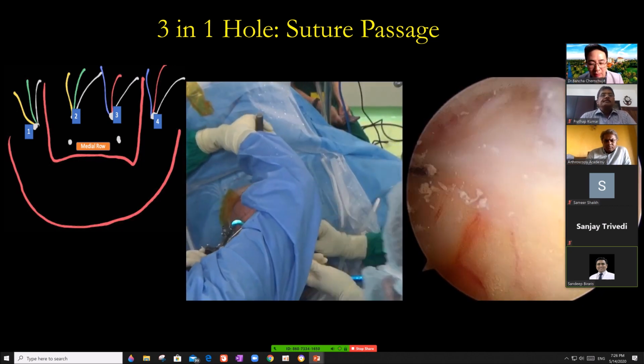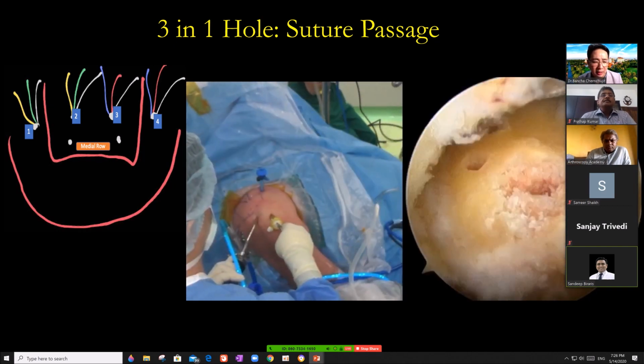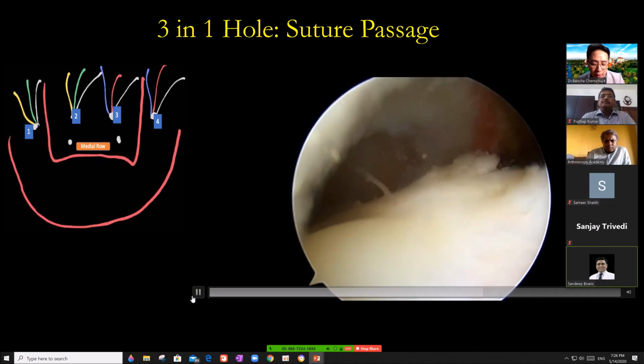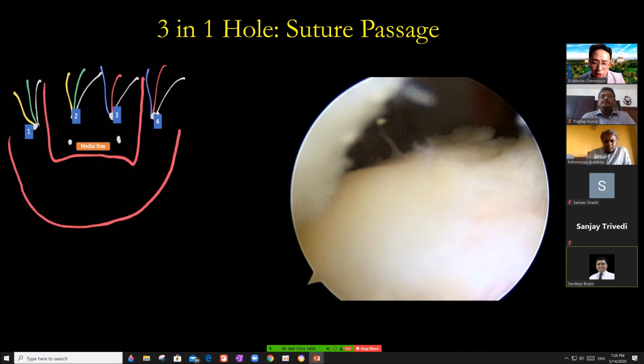But anyway, we keep the same concept of tissue tension-free repair and footprint coverage. Okay, so like this patient, I did the triple loaded anchors. We call this the 3-in-1 hole passage. So I try to widen my footprint by putting 2 anchors, but these are triple loaded. You can see from the diagram. So in one hole you have 3 sutures, so in total 12. But you have only 2 anchors. These 2 anchors are triple loaded.